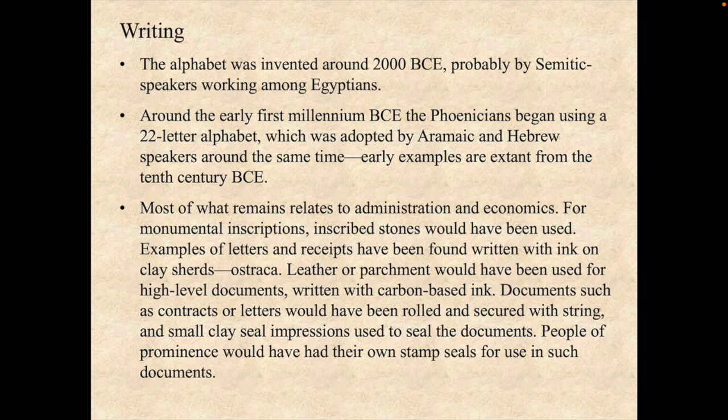For monumental inscriptions, inscribed stones would have been used. Examples of letters and receipts have been found written with ink on clay sherds. These are called ostraca. Leather or parchment would have been used for high-level documents written with carbon-based ink. Think using some kind of soot. Documents such as contracts or letters would have been rolled and secured with string, and small clay seal impressions used to seal the documents. People of prominence would have had their own stamp seals for use in such documents.